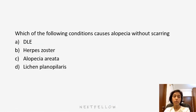Okay, so starting with some questions. Which of the following conditions causes alopecia without scarring? So we've discussed this already. Discoid lupus erythematosus, herpes zoster, alopecia areata, and lichen planopilaris. So I think you should know the answer by now. It's alopecia areata.